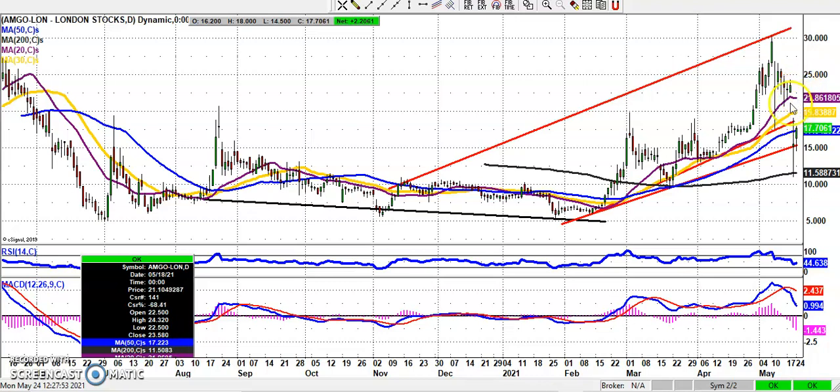Drilling a bit deeper, there's the top of the gap there, the gap down that we had last week at 22.5 pence. So maybe there's a squeeze up to that level, even if the shares then fall away after that.